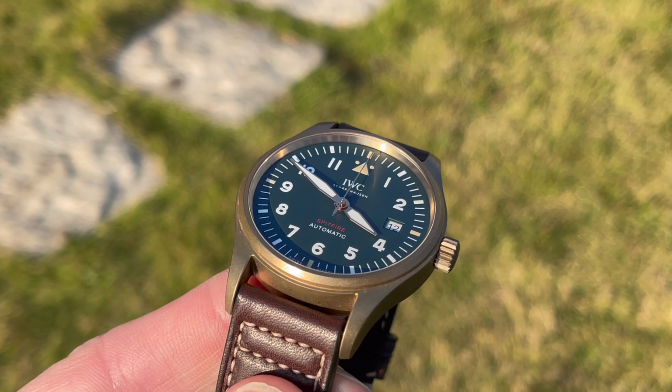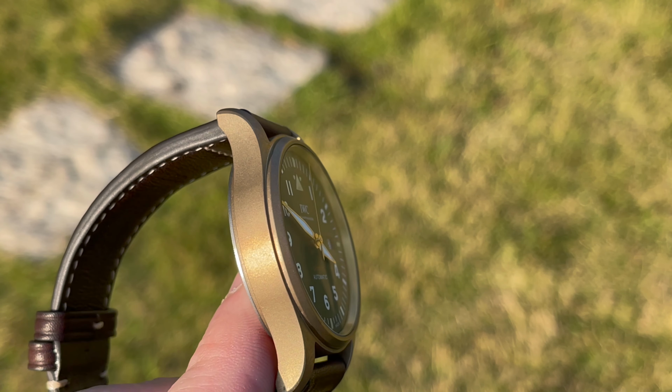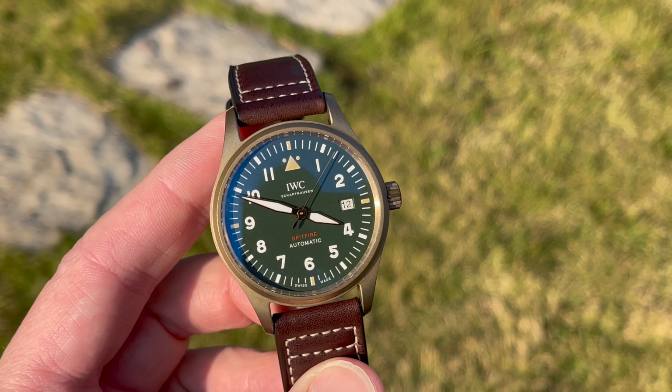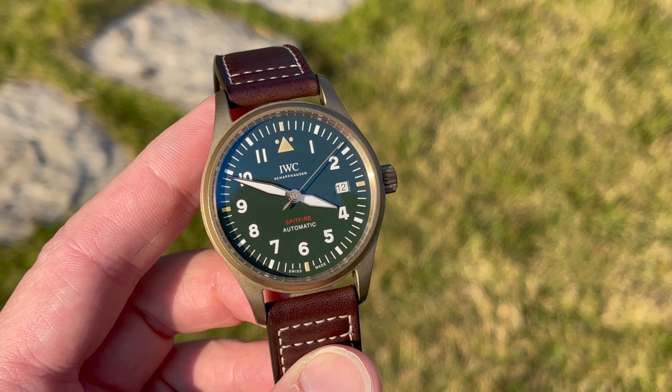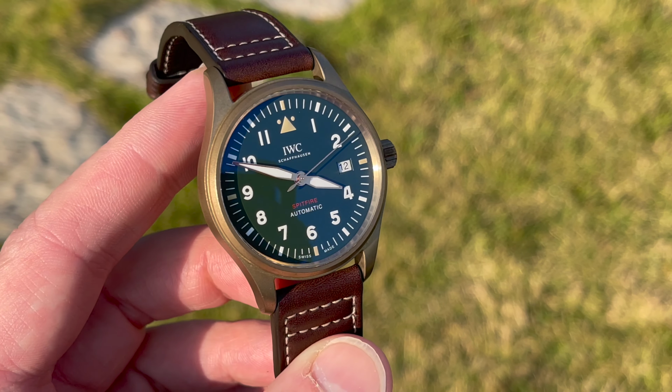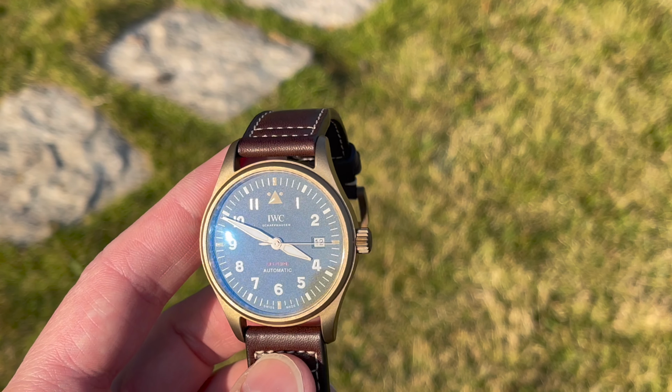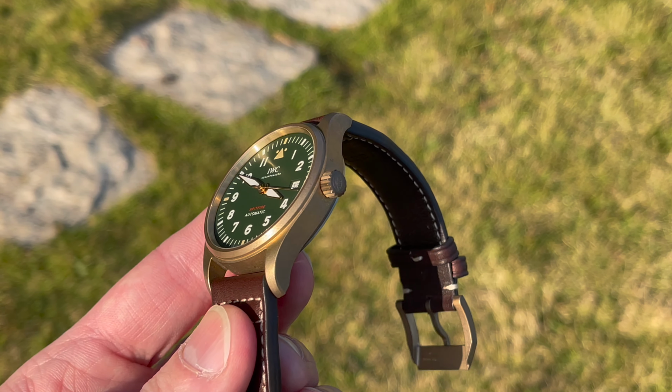Which is very scratch resistant, and because of the bronze patina that will develop, or that has already started to develop, the bronze patina is extremely scratch resistant also. You basically can't scratch it off. So it will make this watch even more scratch resistant than the stainless steel version, which is a very good option for daily wear in the end.